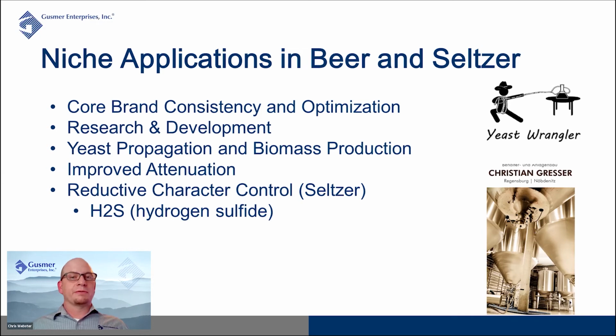Breweries don't really have to deal with this. You're using a wort that is loaded with high levels of free amino nitrogen, so they're generally never nitrogen deficient. However, in a seltzer, in this blank canvas of seltzer, you really have water, sugar, yeast, and maybe a little bit of nutrients in the form of nitrogen.